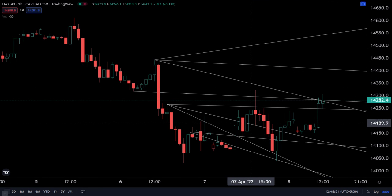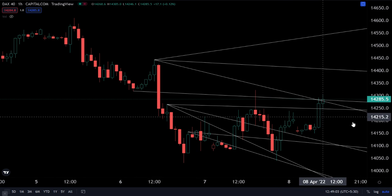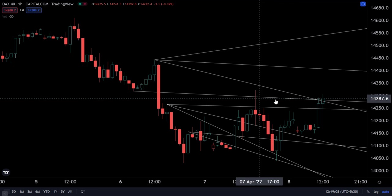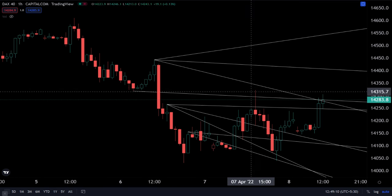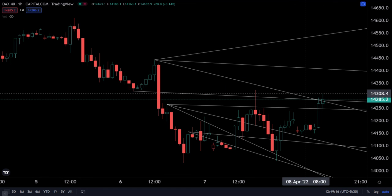As you can see in the chart, it has been stuck under 250 resistance and has not been able to climb above that yesterday. While today it successfully closed above the resistance and it's trying to close above this crucial support line of 280.